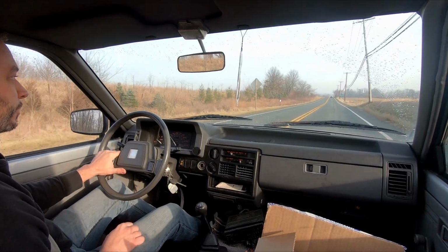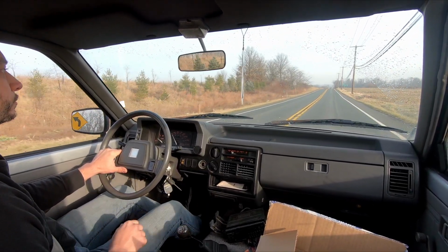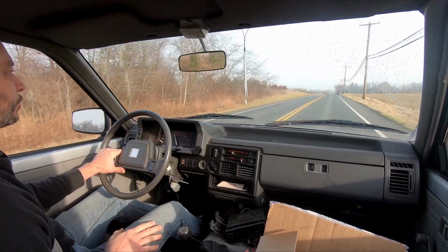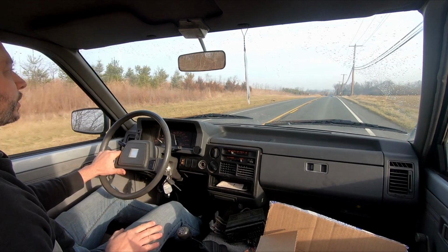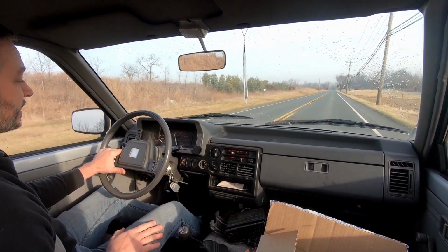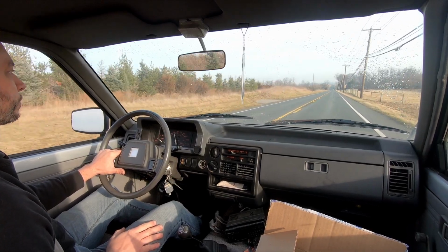Not going to win any land speed records, but it's drivable. You know what I'm saying? Like, you can use this as a truck, no problem. You just know you're not going to be... Well, I still did have to pass people yesterday driving it home.